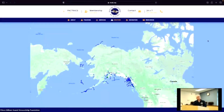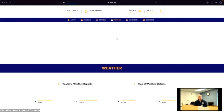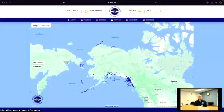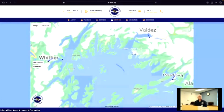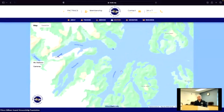If we go to the weather, if we go to weather in the bottom map of weather stations, right. Just click on that. And we can zoom up on that too. Okay. Let's go over to the Whittier site over there at the ferry terminal. Just click on that.